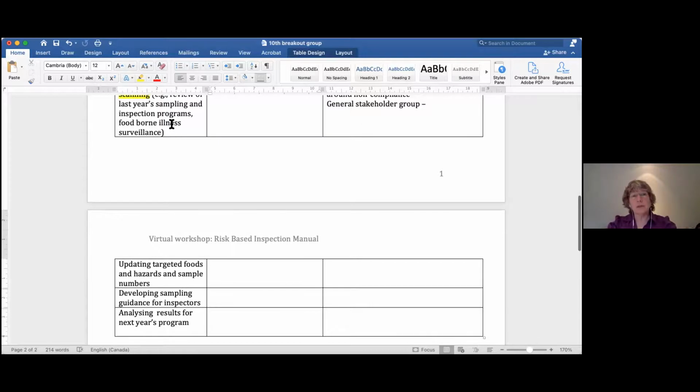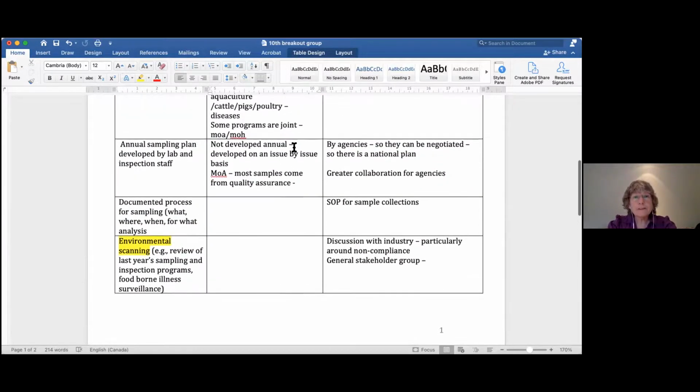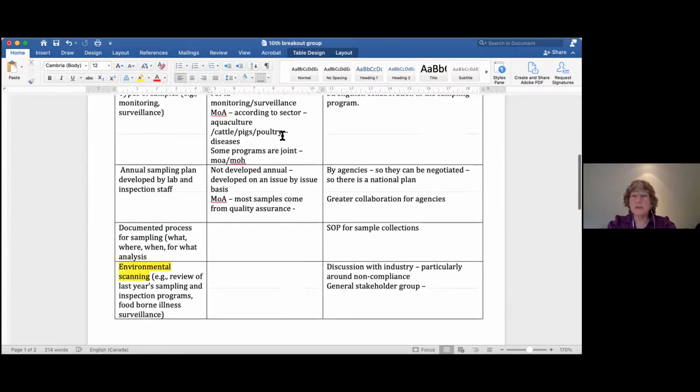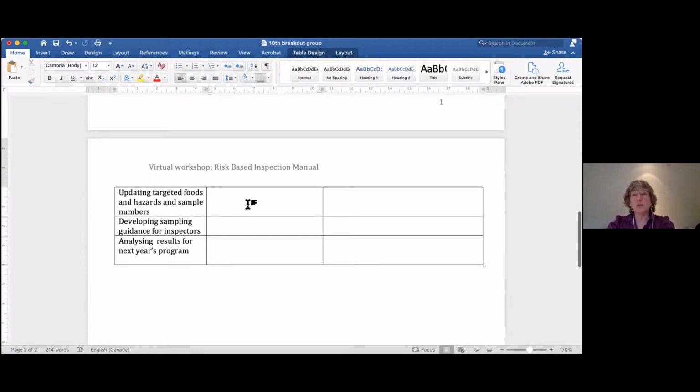Somebody mentioned earlier the concept of joint programs and some of the disease areas. So if there's not just foodborne illnesses, but also animal diseases that are coming up, are there other programs that need to be addressed here? And then you would go in and change your targeted foods. So maybe you're dropping cheese and you're picking up yogurt.